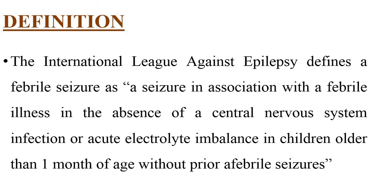Febrile seizure, according to the International League Against Epilepsy, is a seizure in association with a febrile illness, in the absence of any central nervous system infection or acute electrolyte imbalance, in a child who is older than 1 month of age and without any previous afebrile seizures. This means these febrile seizures are not associated with any CNS infection or electrolyte imbalance, and they do not occur in a child younger than 1 month of age.